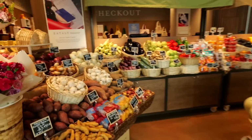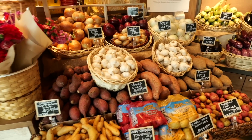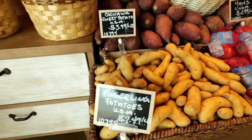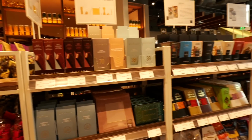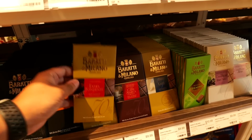Vegetables and fruits, produce as well, but you'd find in a usual supermarket. I'm not sure how the prices compare to other places like Publix, for example. But I'm going to show you guys a couple of the price points as we walk along the market. They've got so much chocolate here to choose from. For example, these are all from Italy, as you would imagine.